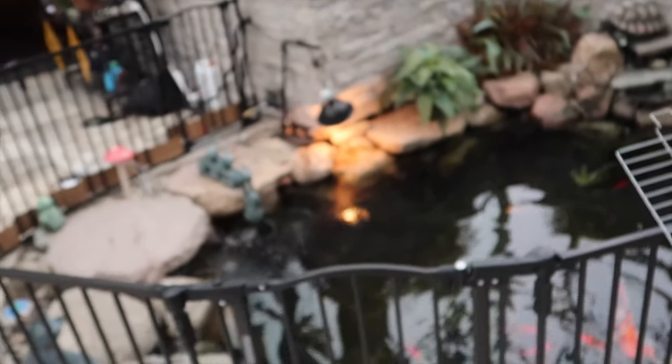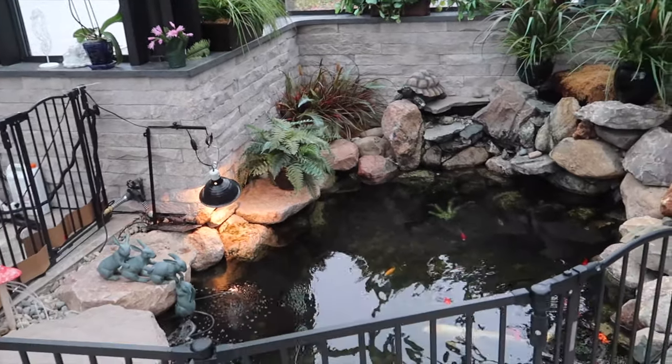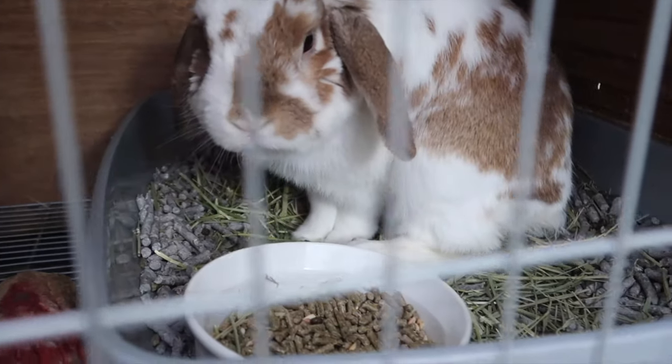All right, so we're inside the greenhouse right now, and I'll show you the pond. So here's the indoor pond inside a greenhouse. It's got a baby gate around it because we want to make it safe for the grandkids until they grow up enough to know. A couple other things that are interesting in here. Look at this little guy, he's eating his breakfast. Isn't he cute?